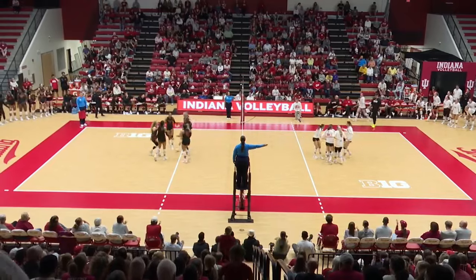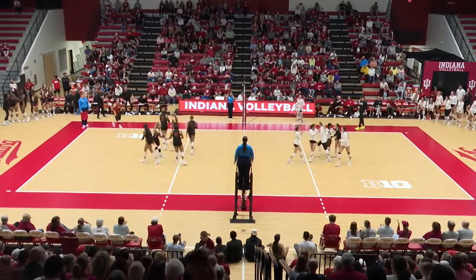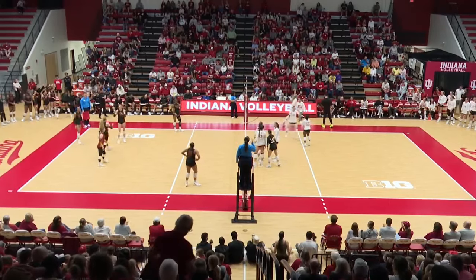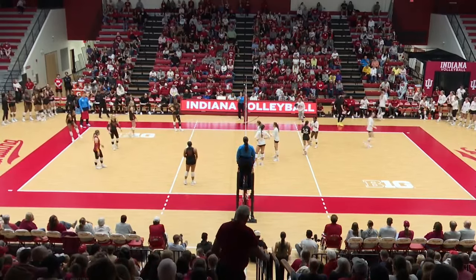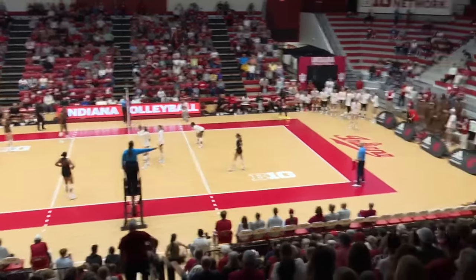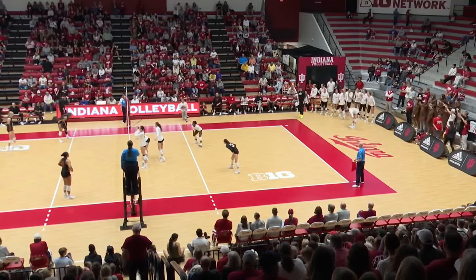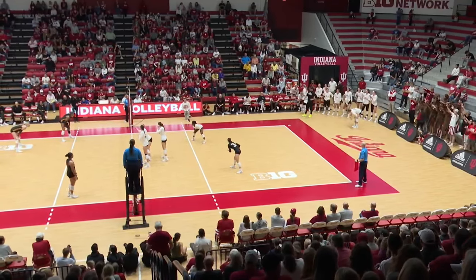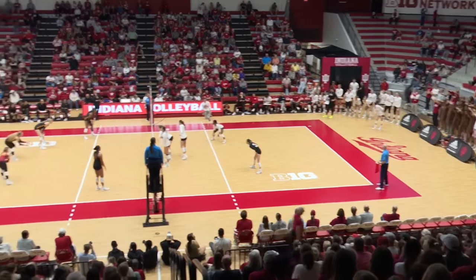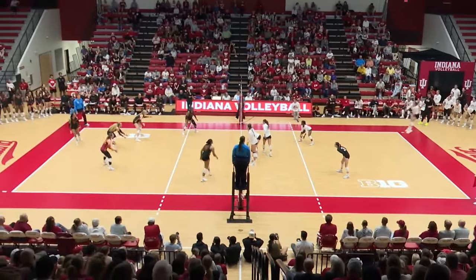Well, Ford serve goes long, and that's the 15th service error on the day for USC. 7-7 in the fourth set as Maple goes to the service. Now, if USC hangs on and wins this match, the learning point from this will be the service errors. You 100% can't have this many service errors and expect to win in the NCAA tournament down the road.